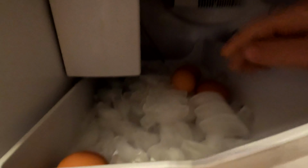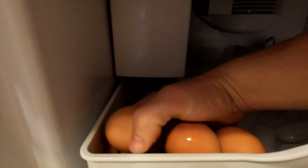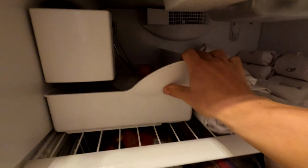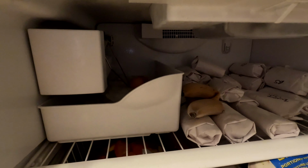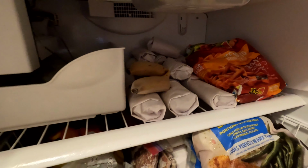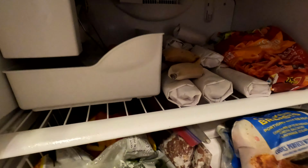Also, I need to take these out. I just made some more hard-boiled eggs, and I need to take them out of the freezer. I put them in the freezer after, actually, they're still a little warm. I'll leave them in here a little longer. So, what I do is after I make my hard-boiled eggs, I take them out, obviously, and I put them either in really cold water or the freezer. And that's the best way to really help them peel and stop cooking.